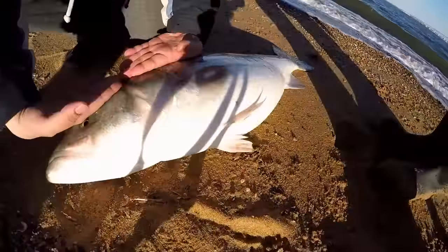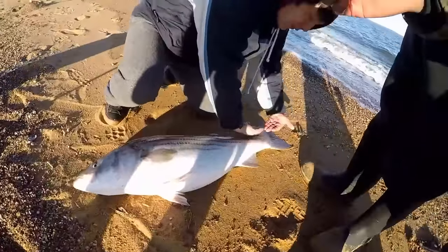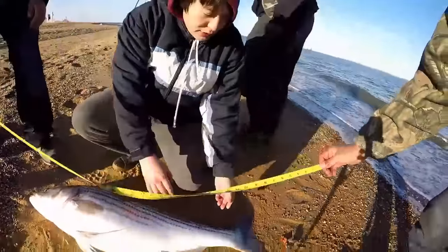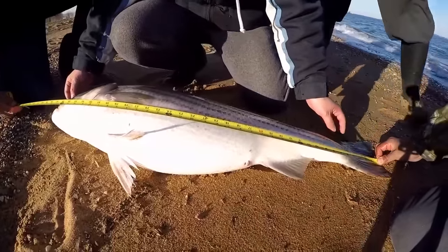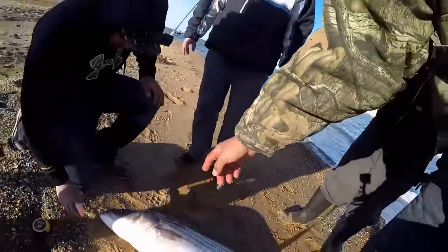There you go, guys. Yeah, this is 15. Look at that, man. 43. Yep, it's like 43. 42 inches? 42. What you got? Okay, unhook the fish, and it's a male.